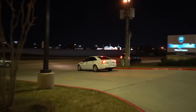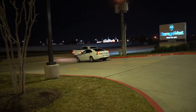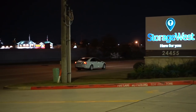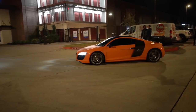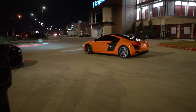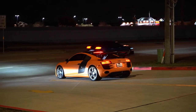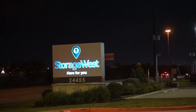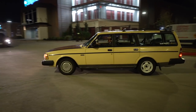Car's so loud. This R8, this R8's wild, man. Big ol' wing, matte orange wrap. Hello, George. That wing is literally like an inch almost as wide as that. That's not stock either. It's the Texas Termi.